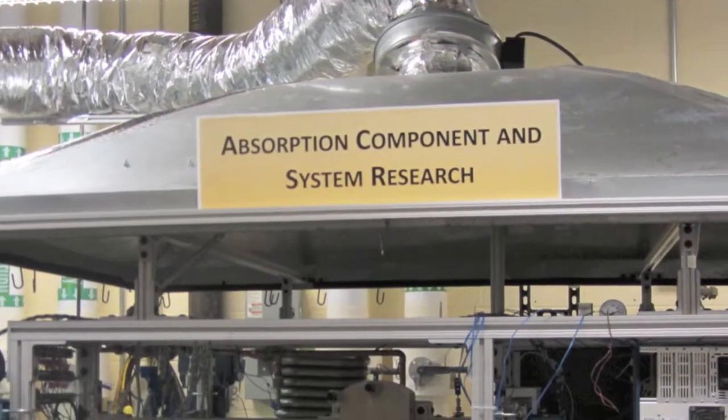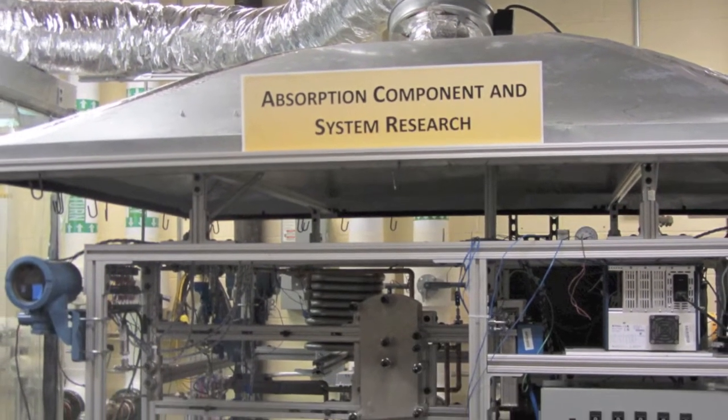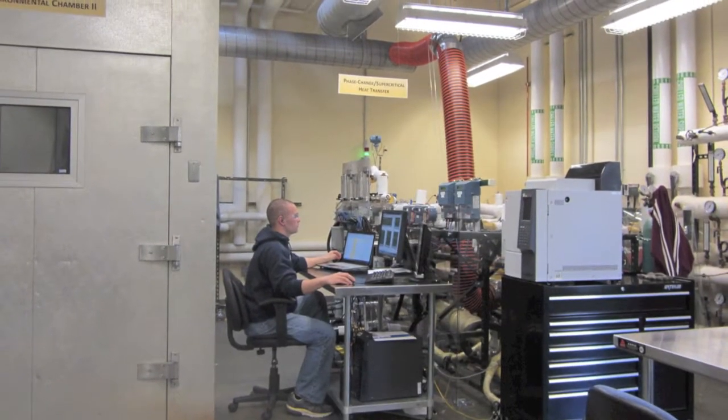My name is Srinivas Garimella. I'm a professor of mechanical engineering in the Woodruff School of Mechanical Engineering at Georgia Tech. I'd like to tell you a little bit about the exciting research on microscale heat pumps that we're doing.